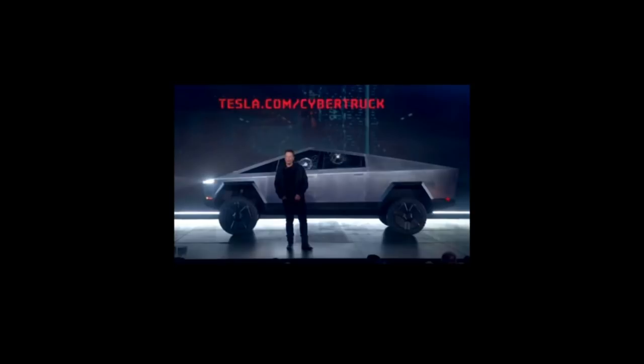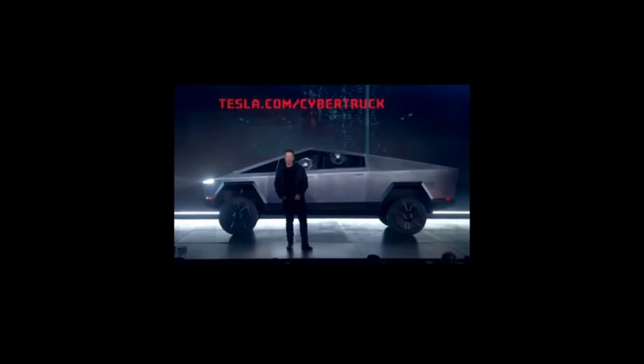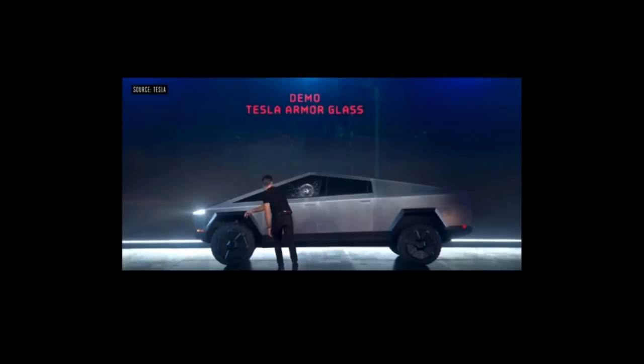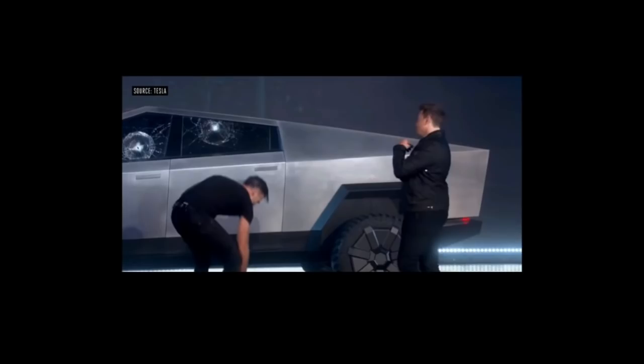I mean, this Cybertruck has three versions. Let's start off with that. We have the 250 mile version, the 300 mile version, and the 500 mile range version. And the body can withstand bullets, high impact, and also the windows too. But in the presentation, some bloopers here. The guy threw a ball at the window, and the window just smashed, which is kind of funny though.